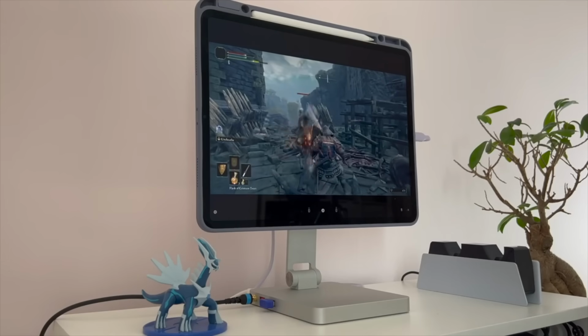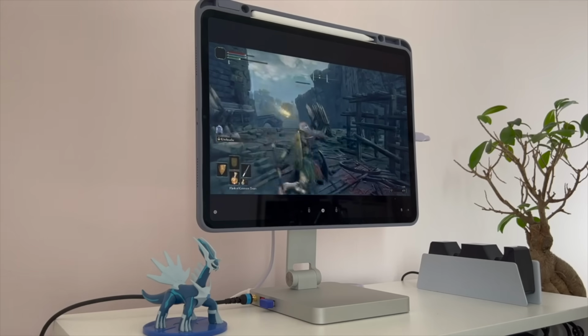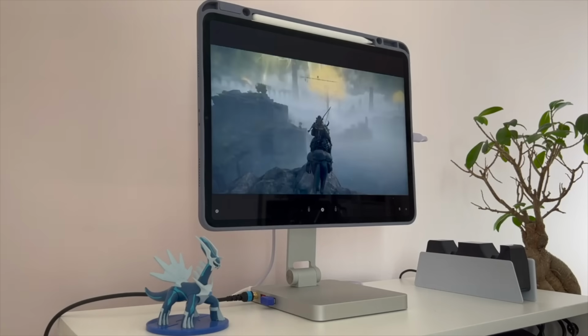Now, if you've got an iPad laying around, then you can simply connect your DualSense controller to that and play games on a much bigger screen. But you have to remember it is only going to output in 720p, and on a bigger screen you might notice that. And also there is a lot more input lag, which is going to give you a diminished experience.